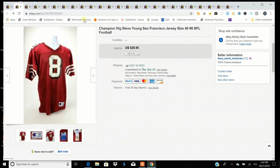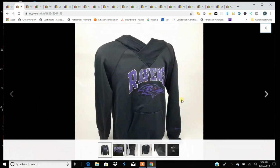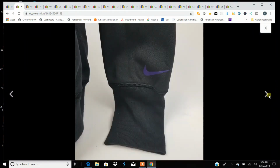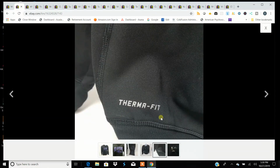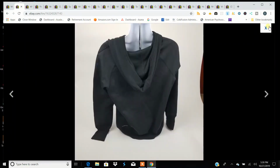And also a Baltimore Ravens hoodie. This was cross-branded with Nike, and it matters to some degree whether it's made by Nike or by somebody else. If it's made by a brand you never heard of, it might be a fake, but this is a Nike ThermaFit, so you've got that going for it. It's not a new one, but a Ravens fan picked it up for $50, and we probably paid $5 for it.